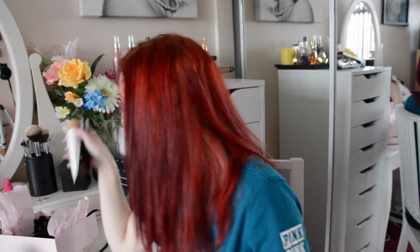This is why I'm so torn with this box, because there's some things in here I really like the look of, and some things where I'm like, what were you thinking? And then we have two more things, which are also full size. And I'm going to speak about the mascara first. This is by Essence Cosmetics, and this is the Lash Princess Volume Mascara.